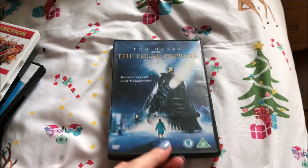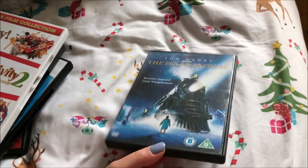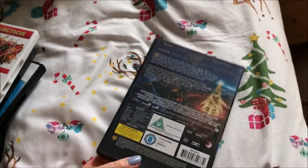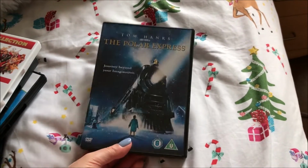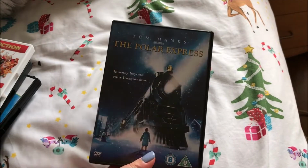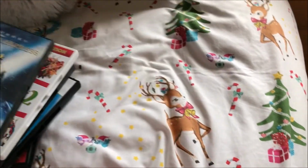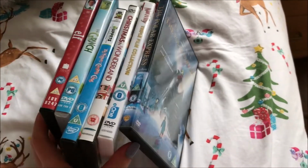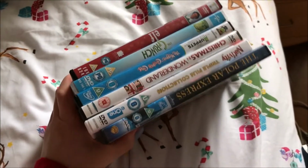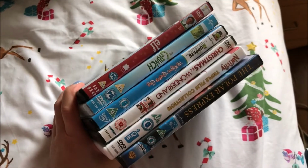And then the last one is Tom Hanks in The Polar Express, and this is probably one of the first proper Christmas DVDs I bought for myself. I've had this for absolutely years. It's definitely a really, really festive one to get, and I'll probably watch this in a day or two. I'm literally just saving all of these for nearer Christmas to watch. So this is my DVD collection.